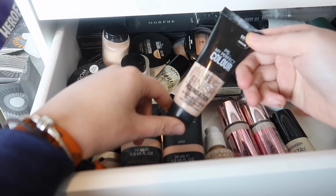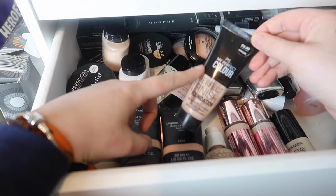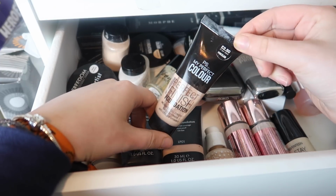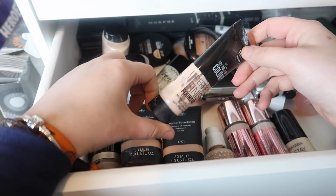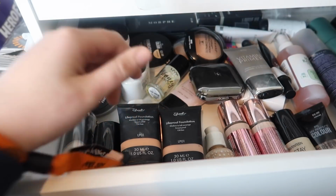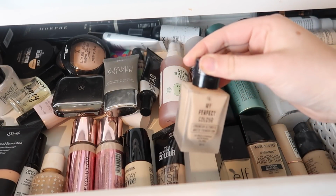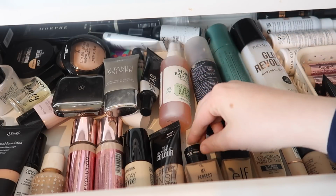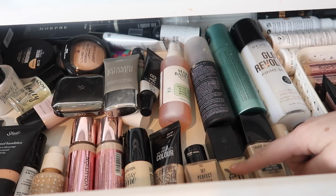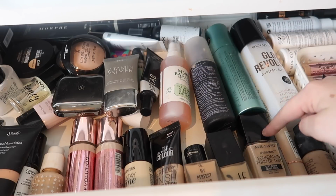Next up, I've got the My Perfect Finish foundation from Primark. I did use this in my Primark testing video, and this is only £2.50. I really love the finish of this foundation and I'll probably repurchase it. I really enjoy that. Moving along, here are some of my other foundations. So I've got the original My Perfect Colour foundation from Primark. Don't use that anymore. I've got my e.l.f. foundation. Never ever use that, but I feel like I'll probably end up using it again soon.